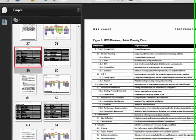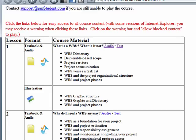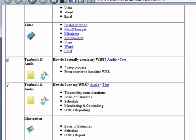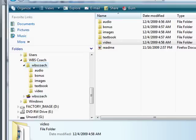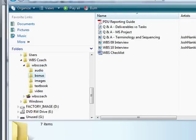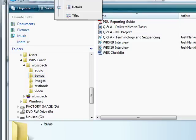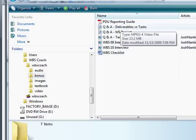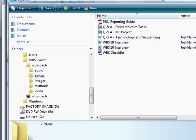Let's go back to the overview file right here, because I wanted to also show you the videos that we have here. And this is really the only complaint that I have about the WBS Coach, and that's the fact that Josh has chosen to have videos encoded in various formats. You can see this when you go out onto the bonus items here. You can see that he has the videos. Let me go into the detailed list here. Oh, you can't see the extensions. Some of these videos are MP4s, and some of the videos are M4Vs.